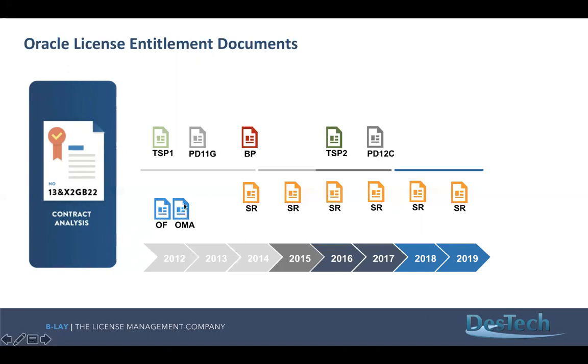So you will see, especially in this example, if you bought licenses in 2012, that you will have multiple support renewal documents that come in every year, typically 3 months before your support maintenance period expires. You'll get a new proposal from Oracle. Now, those support renewals are governed by the so-called technical support policies. And those technical support policies are referred to in your master agreement, but also in your support renewals, and specify under which terms and conditions Oracle continues to deliver the technical support to you.